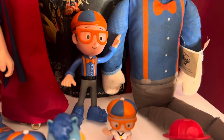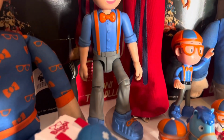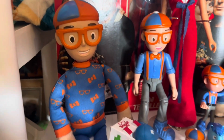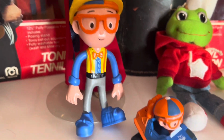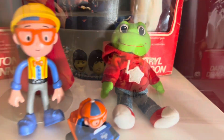And then we have the medium-sized figures. They're worth $7. And the big plush figures are worth about $15 each. And this talking one's worth about $10. So that's a pretty cute collection of Blippi, and I haven't even seen the cartoon yet. Our little Russ teddy bear with the jacket on is worth about $5. Another little Blippi figure worth about $7, and the one in the car worth about $3. And then we found a Leapfrog plush worth about $10.